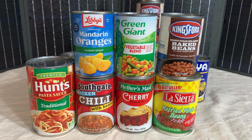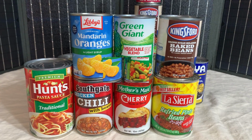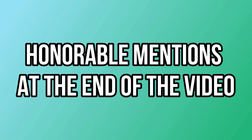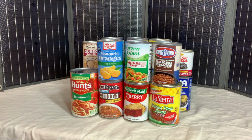So there are our 7 best canned food products from the Dollar Tree. But which one is the best? Which of the 7 is the best canned food?